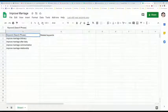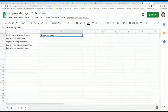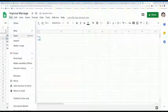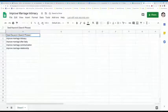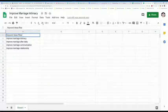Okay. So what I'm going to do is make a small little change here. I'm going to type in seed keyword. And what we're going to be able to do is, you can see improve marriage intimacy is right here. I'm going to go ahead and duplicate, if I can, I'm going to make a copy of this spreadsheet, and we're going to dig deeper into improve marriage intimacy. So I'll do something a little different here. And what we can now do is remove seed keyword here, just put keyword ideas related.